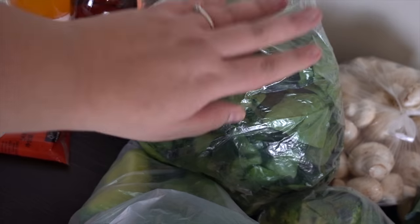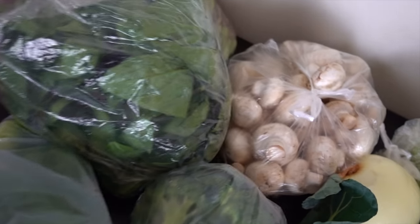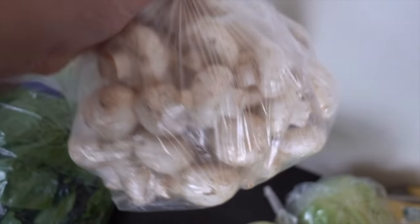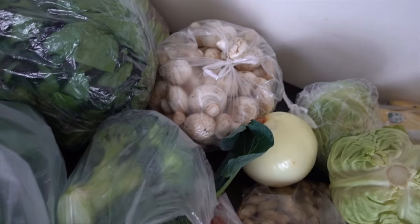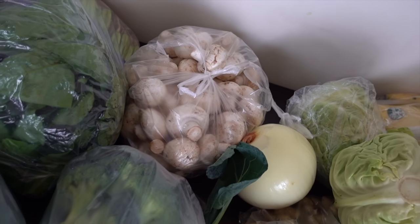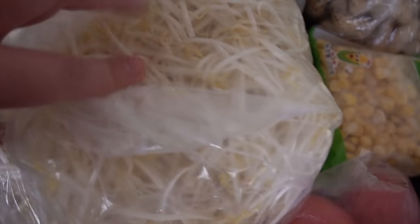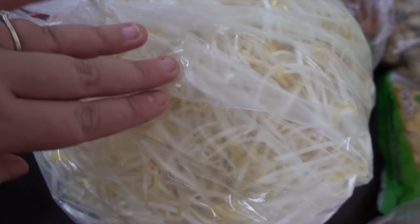So I bought a massive thing of spinach. I must admit, I didn't realise there'd be as much spinach in there. So that should be nice with our pastas and stuff. Bought loads of mushrooms because I love mushrooms, and it's really difficult to find white mushrooms like this. You can find shiitake mushrooms, but these types of mushrooms are quite difficult to find. I bought some broccoli heads and some, what are these called? Bean sprouts. Some bean sprouts here. I do love some bean sprouts.